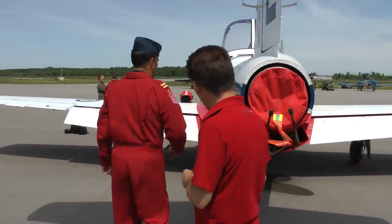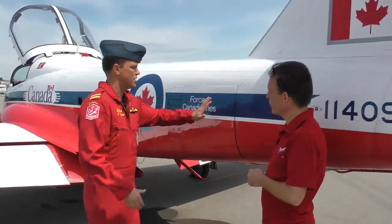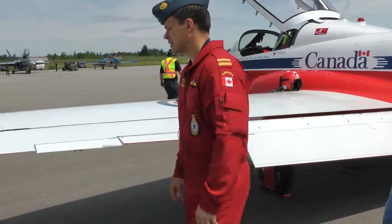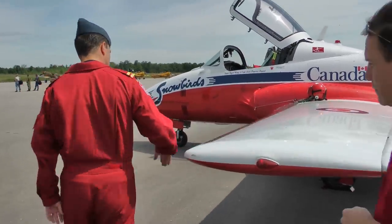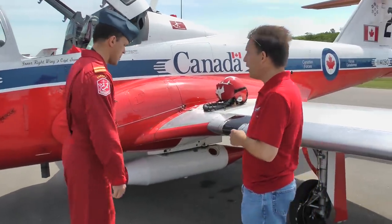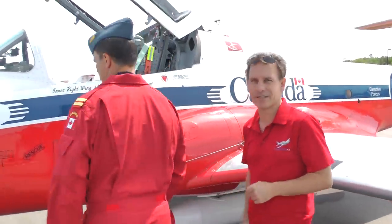And then back on the other side, again very similar, it's pretty well symmetrical. Speed brake on the other side, another flap, another aileron, and back around. Pretty simple, pretty straightforward. Great, can you show us inside the cockpit now? Absolutely, do you want to look inside? Okay, let's go hop inside.